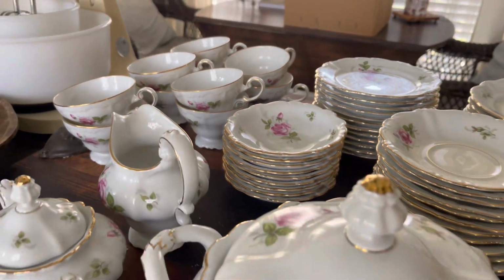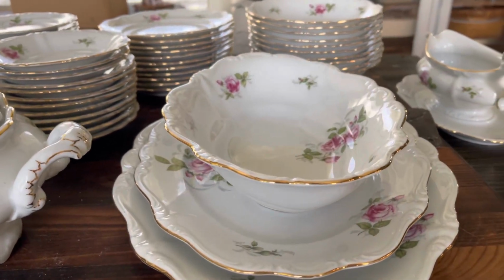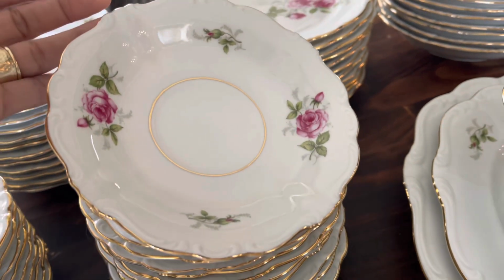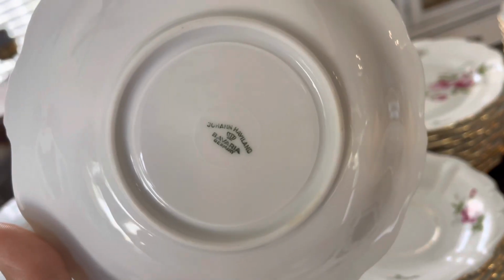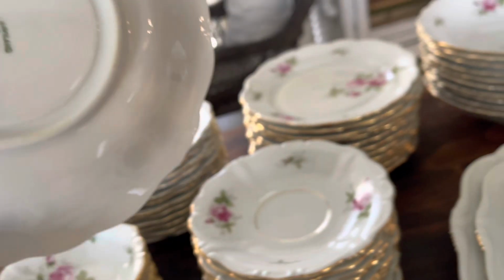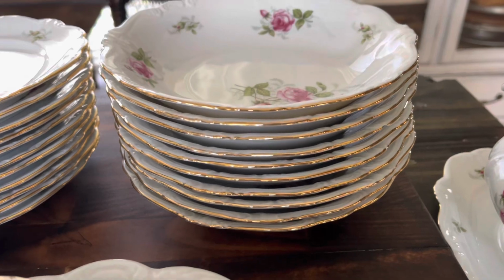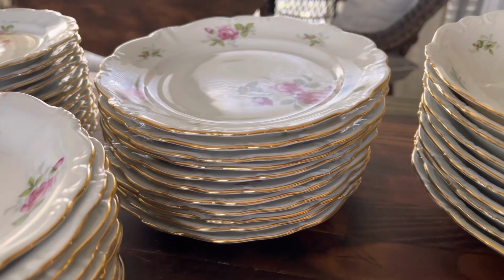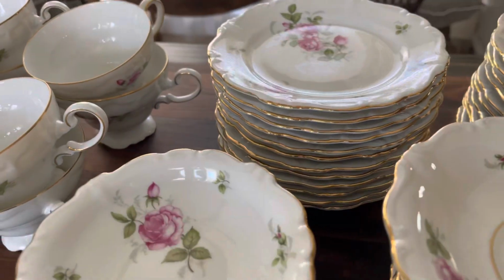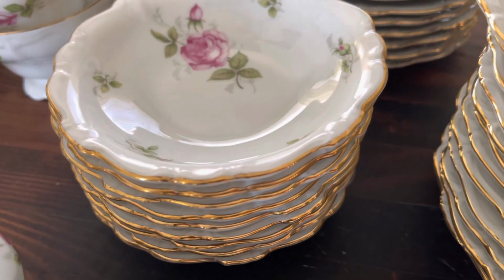Look at this massive set of china. It is gorgeous. It is porcelain with the beautiful roses. And it is Johann Haviland, Bavaria, Germany. Amazing. Look at that. We have the soup bowls. We have saucers, salad plates, saucers for the teacups. I'm assuming this is a bread and butter plate or a fruit plate, or this might be a fruit bowl. It's a small bowl.